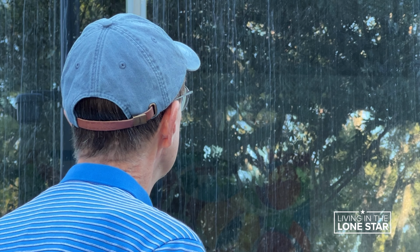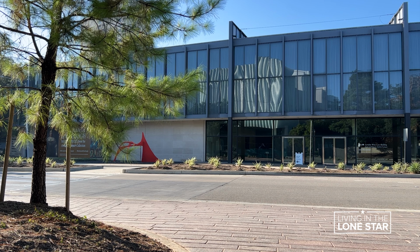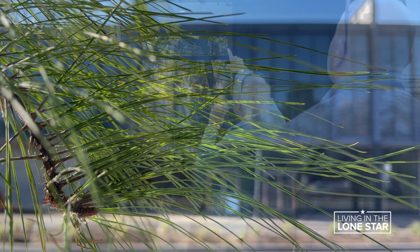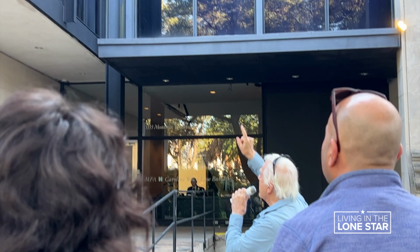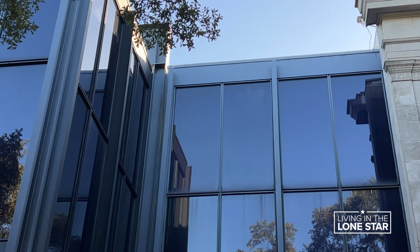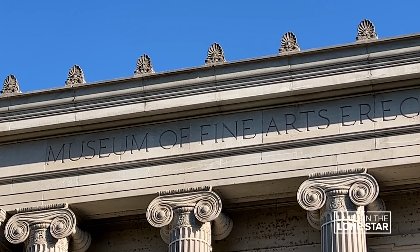We have some of the best architects in Houston, not only ones that were born and raised here, but ones that are attracted internationally as well. Like right now, we're standing in front of a Mies van der Rohe building, the Museum of Fine Arts Houston, and he's one of the first architects I learned about in architecture school. He designed the modern additions to the nearly 100-year-old Museum of Fine Arts Houston. This is the new building. A major focal point of this tour.